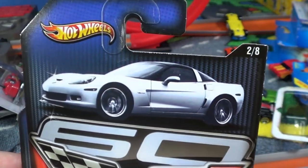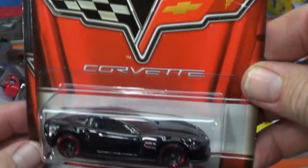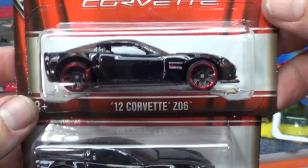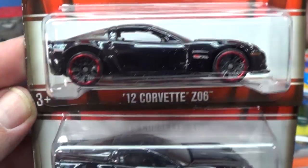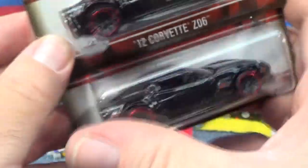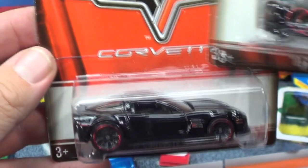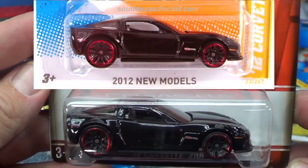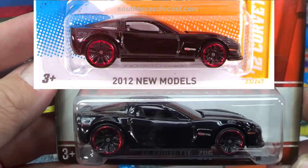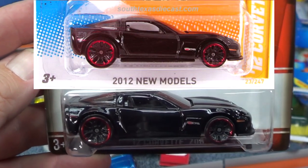There you got the '12 Corvette Z06. Yep. Now this one here is exactly the same as the 2012 model. I don't see any difference. Let me show you a pic from South Texas Diecast so you can compare the two. They look exactly the same, same color interior or not.